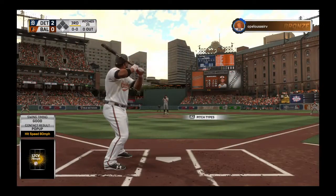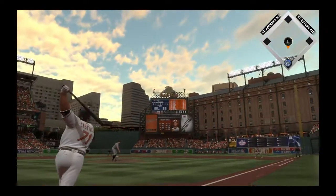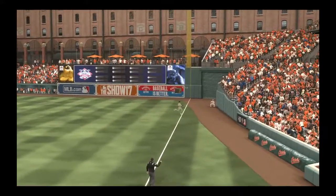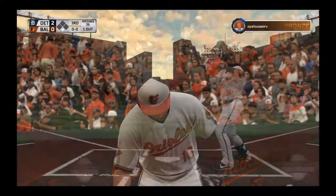Here's the catcher, Wellington Castillo. He'll get us going in the home half of inning number 3. Wellington Castillo tries to go the other way as this is hit in the air down the right field line. Castellanos is over to his left as he snags this one for the first out of the inning.